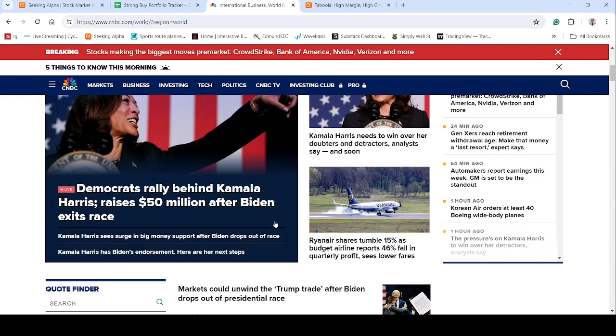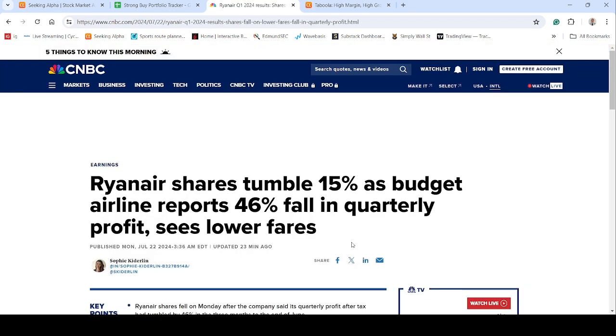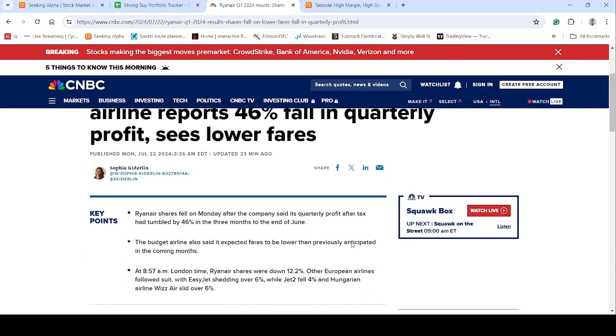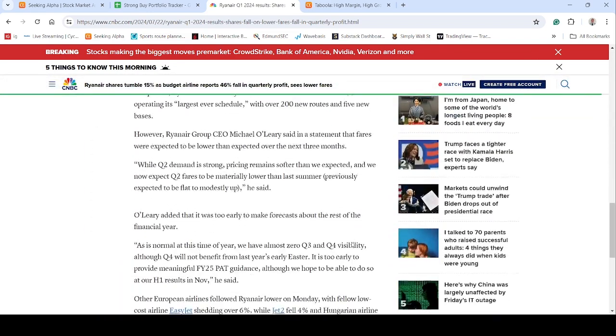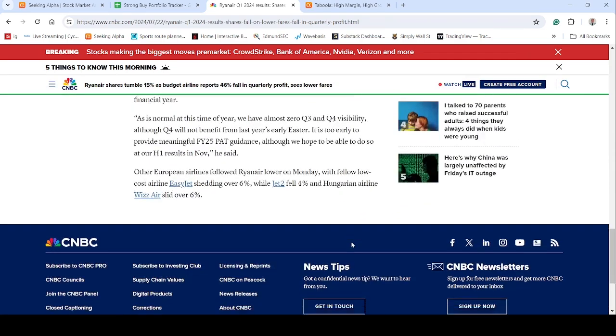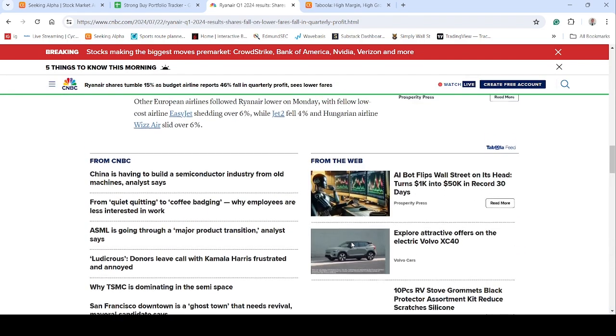What am I interested in reading? Let's have a look at Ryanair. It makes no difference, does it really? I could choose any of them, but I'm going to look at this Ryanair article. And here's the article. We're just reading down here. Read the whole article. And we're all familiar with this. It's kind of how it goes everywhere, isn't it really?